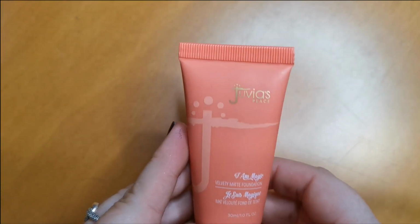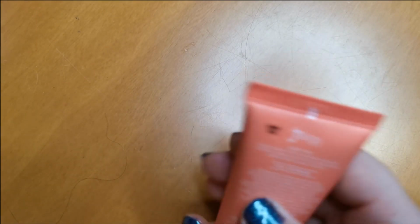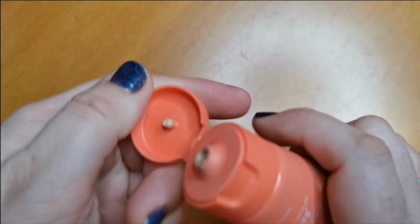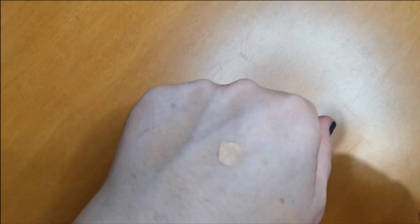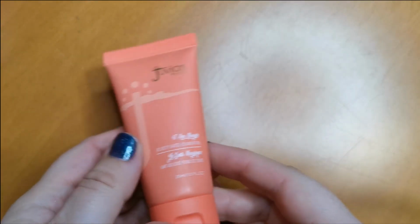Okay guys, so next up I have the Juvia's Place I Am Magic Velvety Matte Foundation. I have it in the shade Capri. For some reason I seem to think this is too dark. Oh yes, too dark. I think it's the wrong undertone as well. Oh right, this pains me.